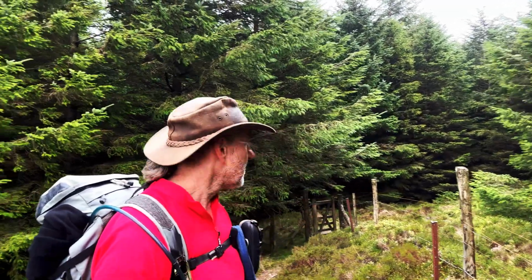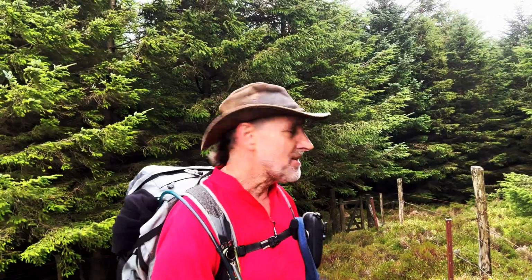But that was fine. It was just grassy. It wasn't really boggy until we got to the end bit here. Just before we got onto the path, there was a bit of dampness. It was fine. So we go through this gate down here and back into the trees and to our next hill, which I'm not sure what it is. I'll have to have a look on map. Right, so through this gate and into the trees.